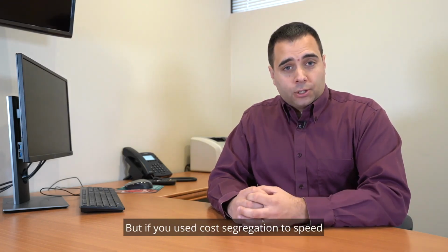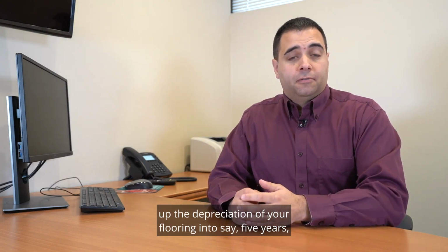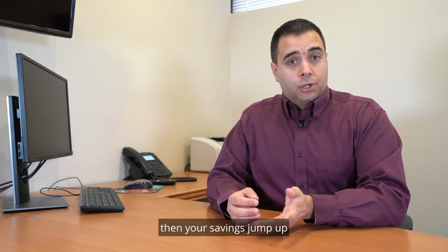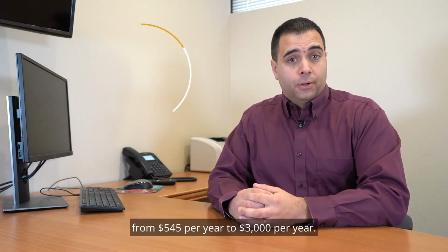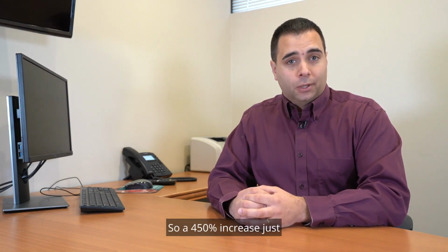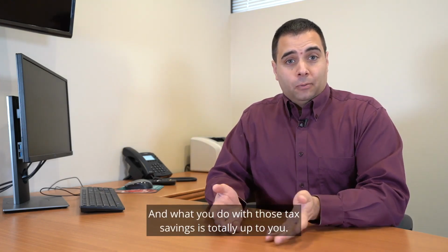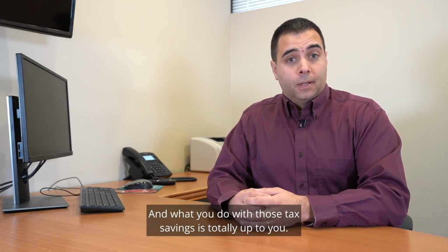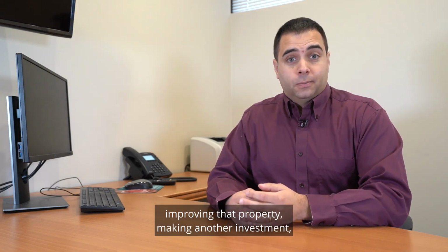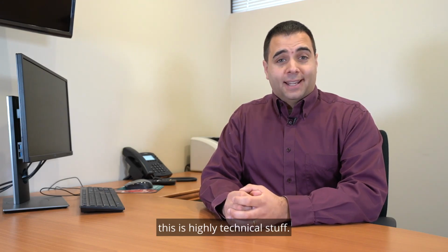But if you used cost segregation to speed up the depreciation of your flooring into, say, 5 years, just because that asset is only going to last that long, then your savings jump up from $545 per year to $3,000 per year. So a 450% increase just by cost segregating that one component. That's significant. And what you do with those tax savings is totally up to you. That's money that you can spend further improving that property, making another investment, or maybe saving the cash for a rainy day.